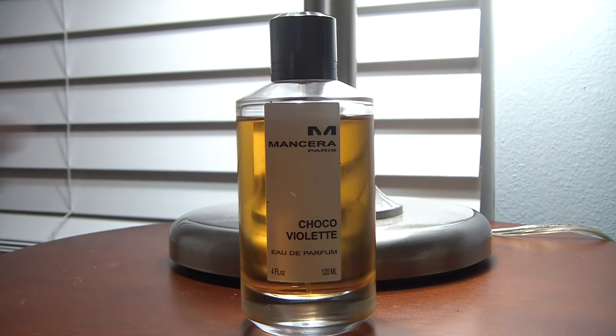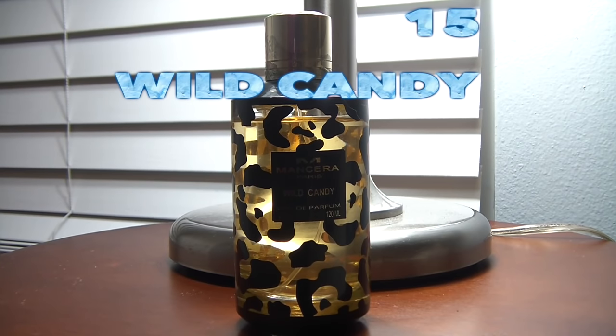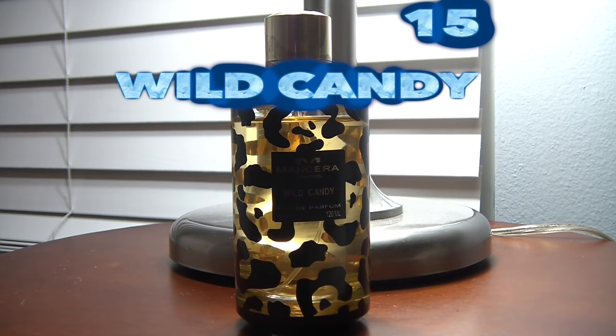All right, number 15. Boom. More chocolate. More vanilla. Only this time, you're going to have a basket of fruits therein. Not to mention the frangipani note, which is going to give it just a beautiful floral bouquet.